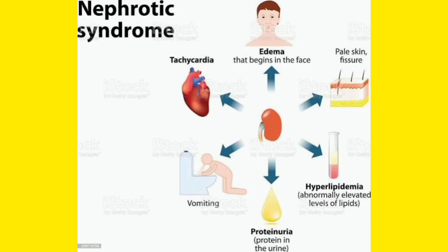Very, very important, the symptoms. Number one is edema. I already showed you the picture of the girl where there was a lot of edema, facial edema, ankle edema, feet edema. All this was there in the child. This is because of the proteinuria. Why is this happening? Because of the proteinuria. There is a lot of protein loss from the body, and that is why you get nephrotic syndrome, proteinuria. What is proteinuria? Protein in the urine.